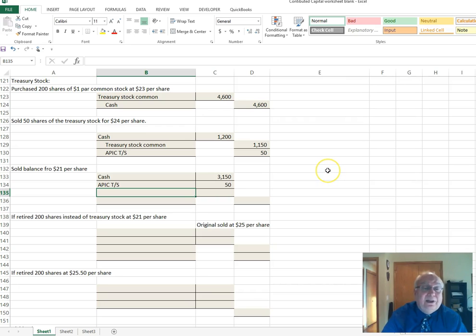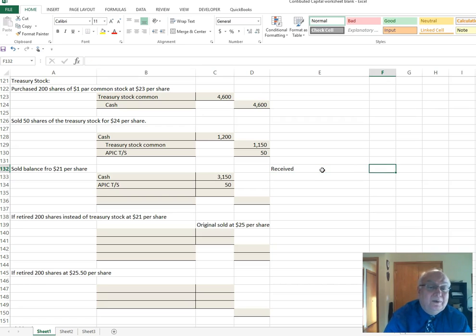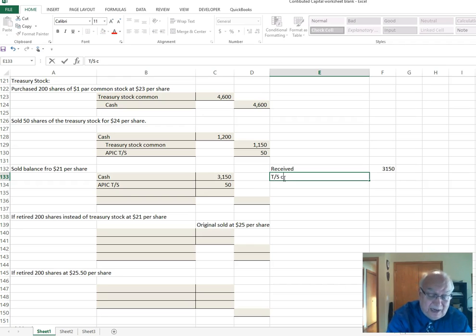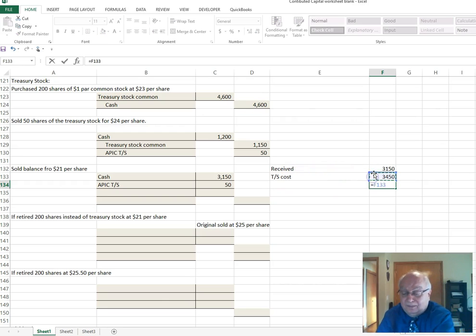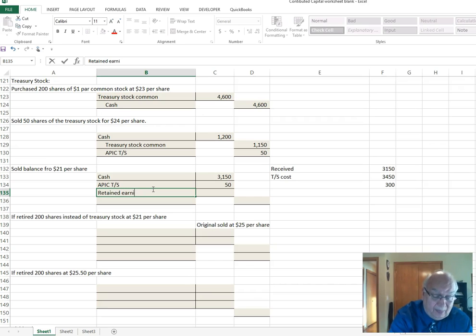Okay, so over here, if you want to do a little calculation, we know what we received. We received $3,150 for it. Okay, the treasury stock cost, well, what it cost us was equal to 150 times the 23, which means our loss is $300. Well, 50 of it's already accounted for. So like I said, the difference has to come out of retained earnings. That's why treasury stock puts a restriction on retained earnings. And that will be for the 250, because the 50 of it came out of the additional paid-in capital. That's all we can take out of there. So the balance has to come out of retained earnings.